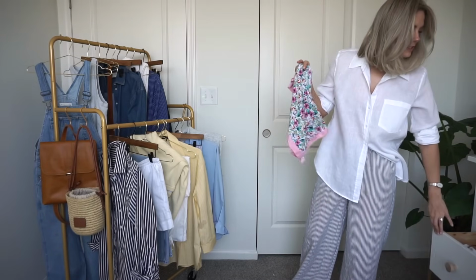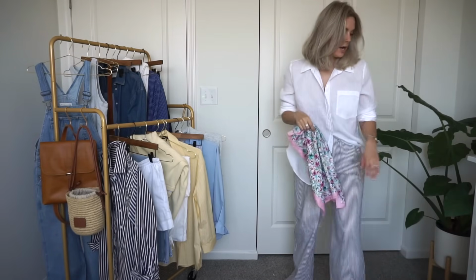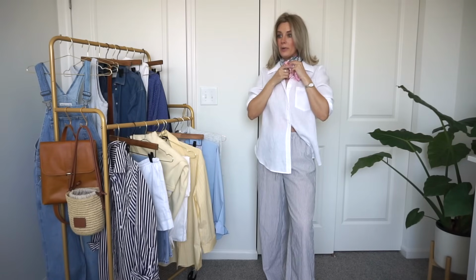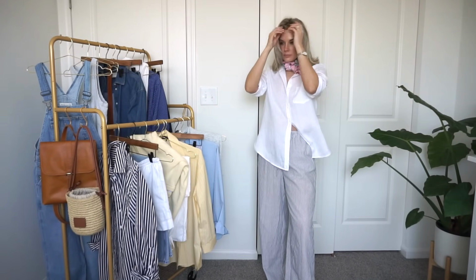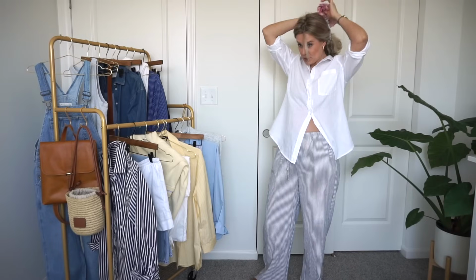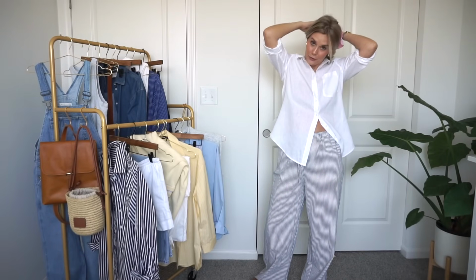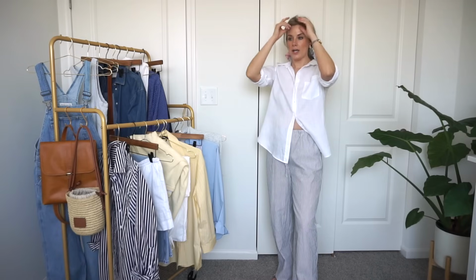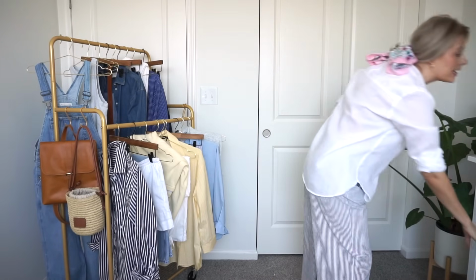I think let's add a fun scarf, because I feel like this outfit is kind of plain Jane. And you can wear scarves so many different ways. You can tie it around your neck, you can tie it in the hair, which is probably what I'm gonna do, and you can also tie it around a bag if you have a specific bag that you wanna wear it with. I feel like it adds a lot of interest to the outfit.